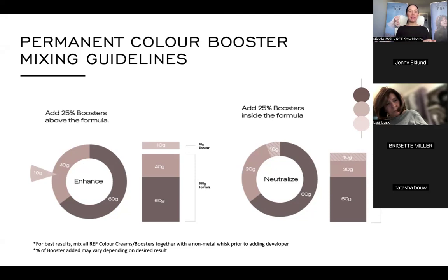Remember, standard mixing for permanent color is 1 to 1.5. When we're enhancing, we're going above and beyond. We're adding a cherry on top, if you will. So for these formulas, we do not account for the added booster in our developer add. We are only adding our developer amount in grams based off that original 40-gram mixture of our base color, right? So we have 40 grams of 7.43, so we'll be doing 60 grams of developer, even though there's 10 grams of booster in there, because we're going above and beyond to enhance.